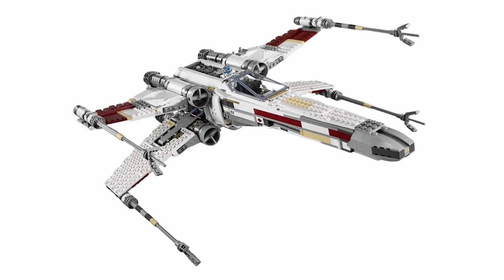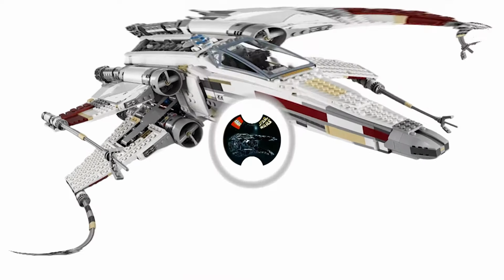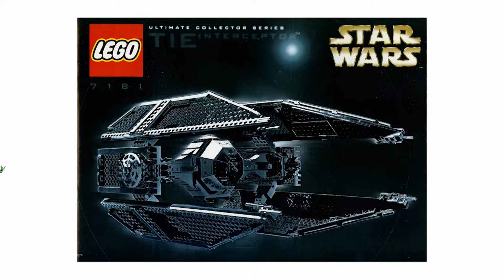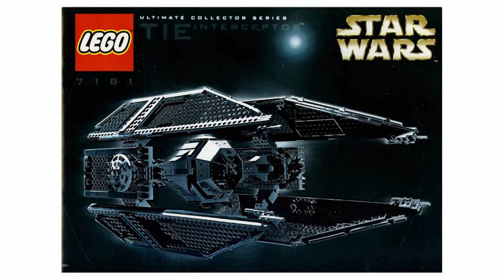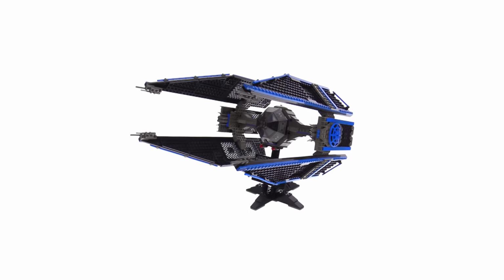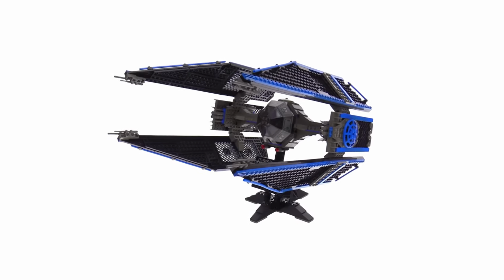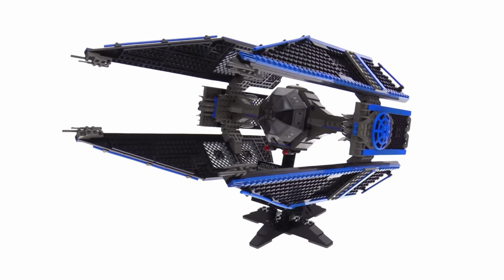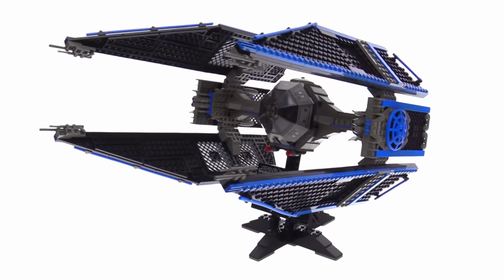In 2nd place now we have a quite surprising set with the 7181 TIE Interceptor, which released for $100 with 703 pieces on June 1st, 2000 and retired on December 31st, 2002. This has the old school blue color that used to be on these TIE ship sets, and I personally think that it looked fine. Technically, having these blue colors added to the TIE sets is more accurate than the TIE fighters we get these days where it's completely gray, however we're not here to talk about that right now.